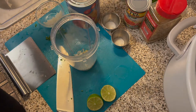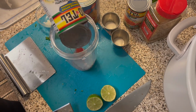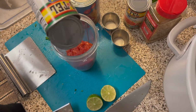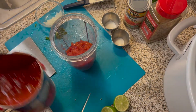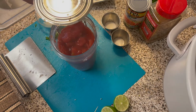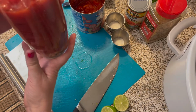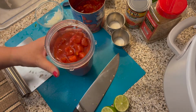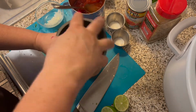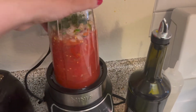So I love a pico de gallo, which if you don't know, that's the chunky tomatoes with the cilantro and onions and jalapenos. But I also like a nice smooth salsa, and this satisfies that in that respect. But you can always make it as chunky as you want to make it. Just obviously don't blend it as much.